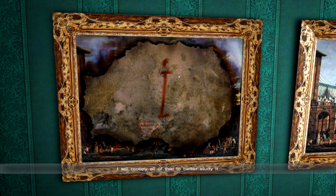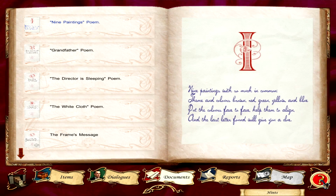I will recopy all of that to better study it. Oh my god. Now it's paint... I can't even read this. Now it's paintings with as much in common. Theme and colours. Something and red, brown, red, green, yellow and blue. Put the colours face to face. Help them to align. And the last letter fan will give you a clue. Why would they use this awful handwriting?